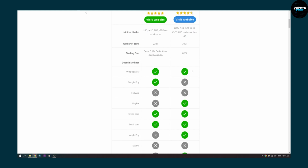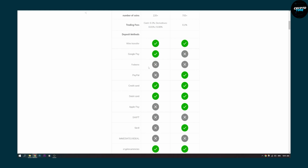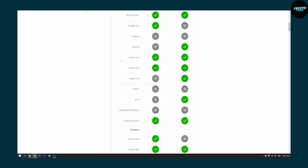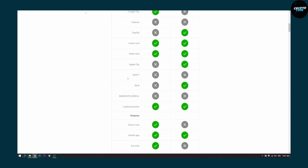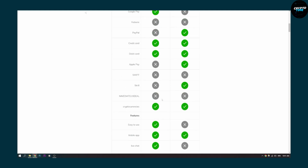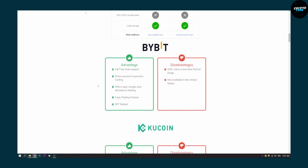Now they both have wire transfer. Only Bybit has Google Pay. They don't have Fedwire. Only Kucoin has PayPal. They both have credit card and debit card enabled. Bybit does not have Apple Pay and Kucoin has Apple Pay, and they both don't have Swift, but Kucoin has Skrill. You can see a lot of these exchanges right here, what they have and what they don't have. But let's see the advantages and disadvantages.